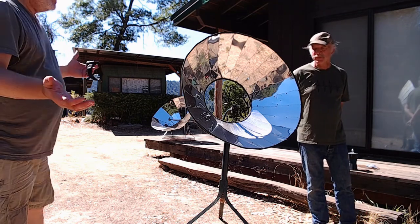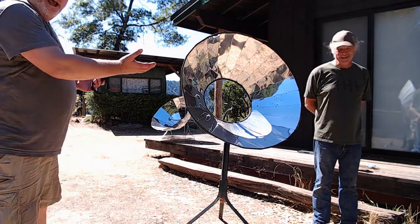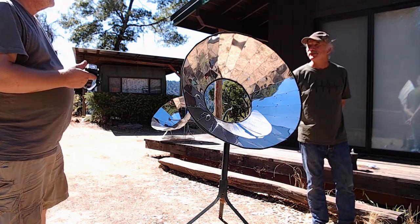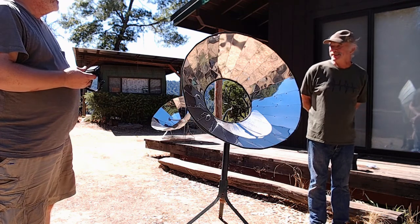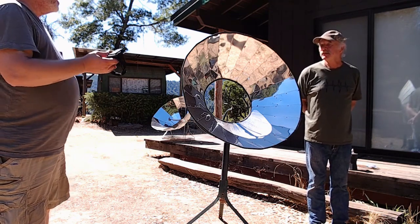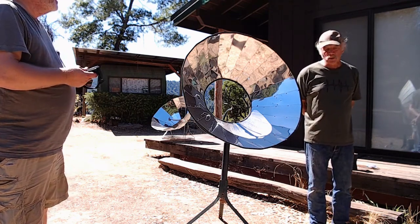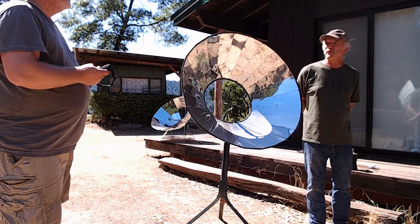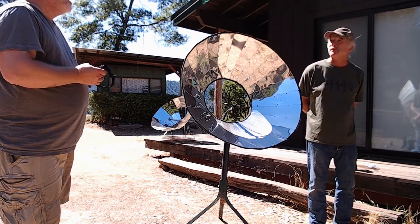Okay, the Sunflash. This is how we met. Yes, this is also how I got involved in solar cooking, you know, 30 years ago. And how did you get it? Mail order. I either bought it from Real Goods or Jade Mountain. Those were the two places I got all my stuff from when we first got here.